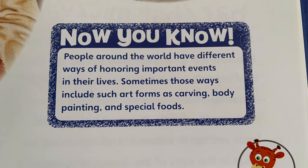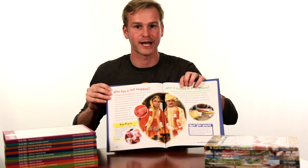What's really cool is that the font goes from the biggest all the way to smaller and smaller, obviously designed to help with kids' reading and comprehension.